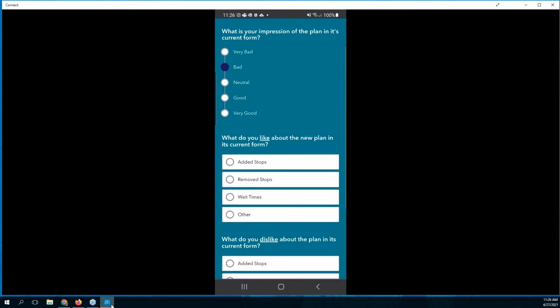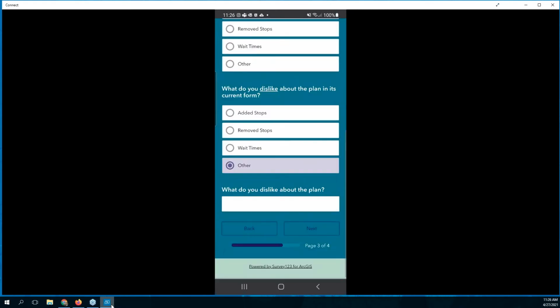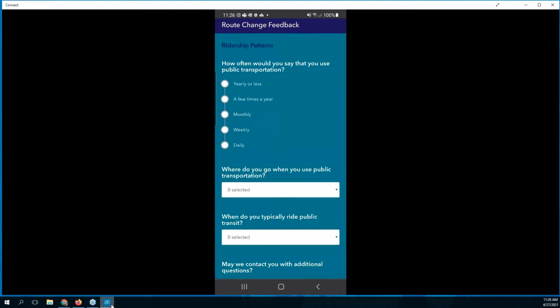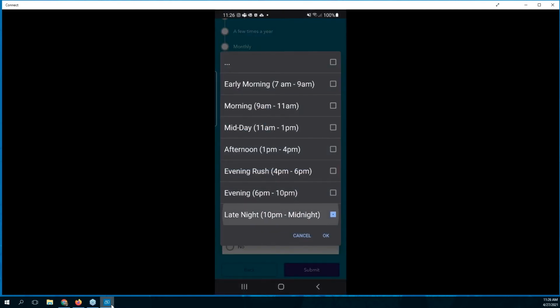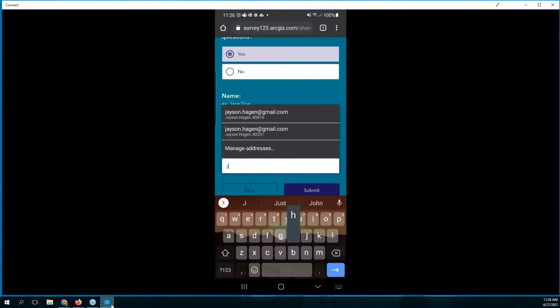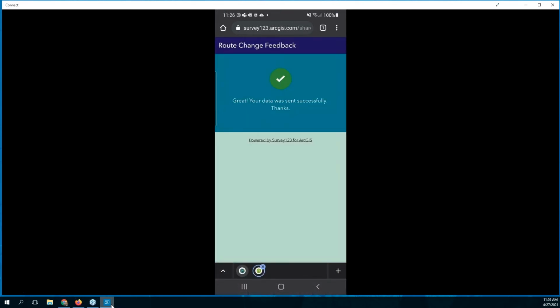And then what is my impression of the plan? I'm going to say I'm not a big fan of this right now. There's really nothing that I like. What do I dislike? I'm going to say limited night service. Then how often do I use this? I'm a daily rider. Where do I go? So I go from home and work mostly. When do I ride? Late nights. And do I want to be contacted? So I'll say yes, you can contact me. And we'll provide our contact information and submit that. And that's all there is to it.